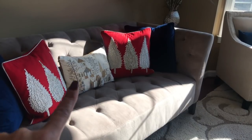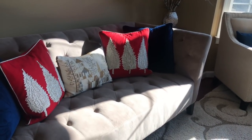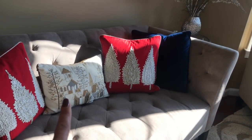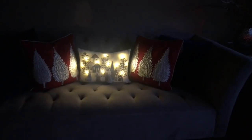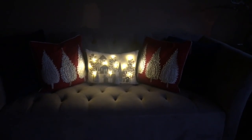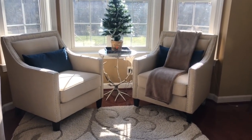Also, I'm using the red pillows here because of Christmas. But once Christmas is over, I'm going to switch those pillows out, and the pillow in the middle always stays there. You guys always like that pillow too. I bought that from Pier 1 Imports, and the good thing about it is it lights up at night, so it looks really nice.